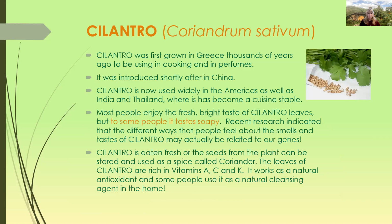Now we're down to our last herb that we're going to plant, which is cilantro. It was first grown in Greece thousands of years ago, and it's been used in cooking and in perfumes. It was introduced shortly after that in China. Cilantro is now widely used in the Americas as well as India and Thailand, where it's become a cuisine staple. Most people enjoy the fresh, bright taste of cilantro leaves, but to some people it tastes soapy.